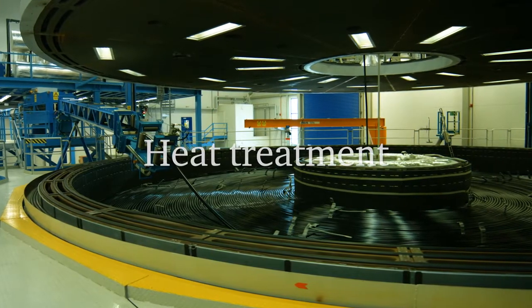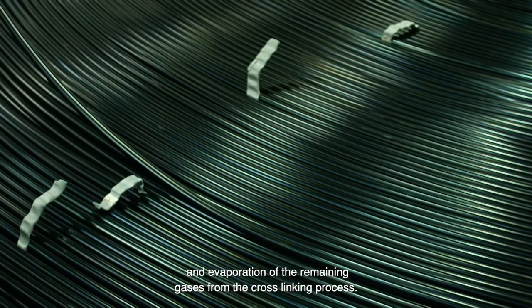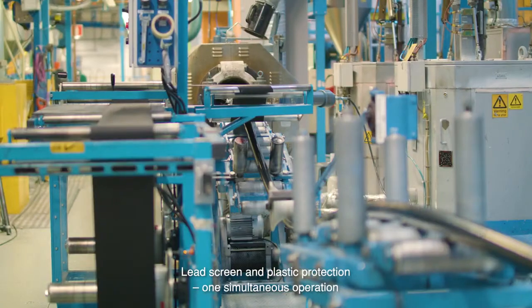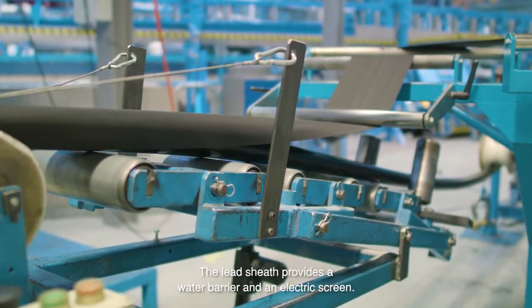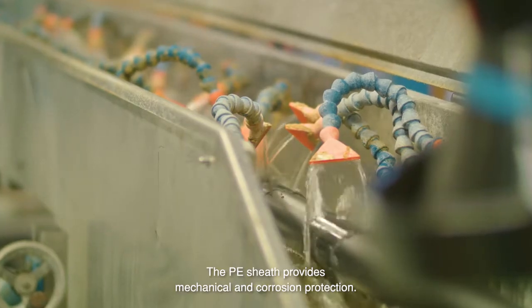Heat treatment. Elevated temperature speeds up the diffusion and evaporation of the remaining gases from the cross-linking process. LED screen and plastic protection. One simultaneous operation. The LED sheath provides a water barrier and an electric screen. The PE sheath provides mechanical and corrosion protection.